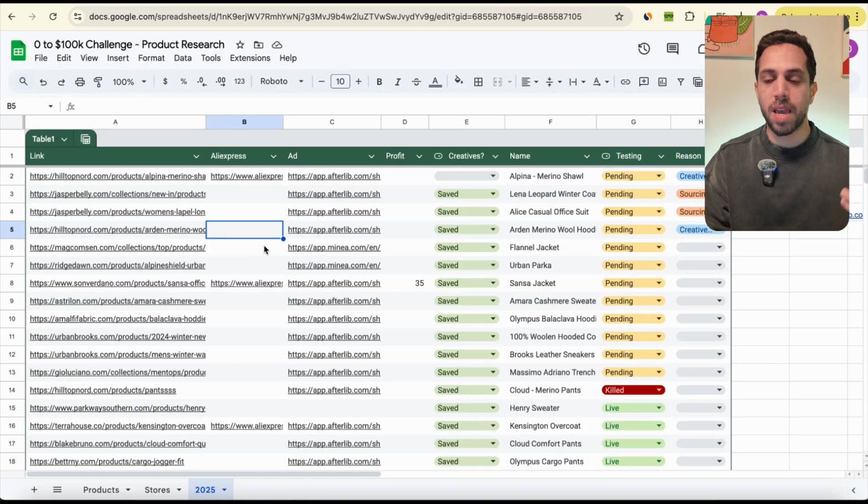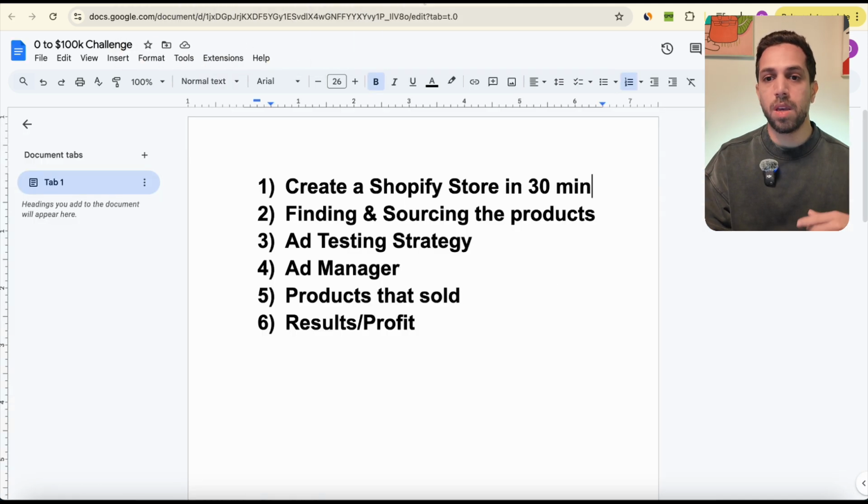Most of these products that I have here are found on Afterlib, and all of my winning products are from Afterlib as well, or Minea. So I use both platforms, okay? So as simple as that. Now we have the store. We know which products we're gonna be selling, and now we need to source the products, okay? So we need a supplier.